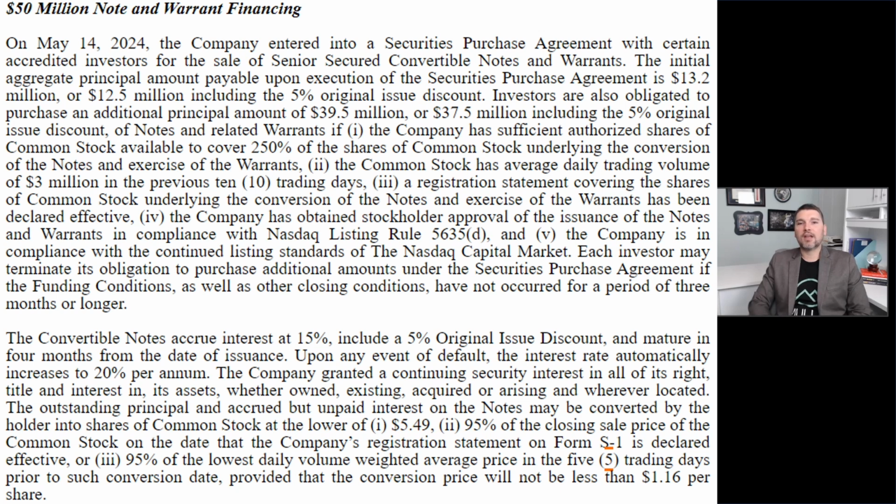Number two, the common stock has to have an average trading volume of 3 million shares within the last 10 trading days for this SPA. The third section, there has to be a registration statement covering the common stock, talking about the conversion of the notes and the exercise of warrants, that has to be declared effective. Number four, the company has obtained stockholder approval for the issuance of the notes and warrants in compliance with the NASDAQ rule. And I believe the NASDAQ rule is anything greater than 20% requires a shareholder vote. So as long as the allotted shares stay under 20%, this specific secured note will continue to process.